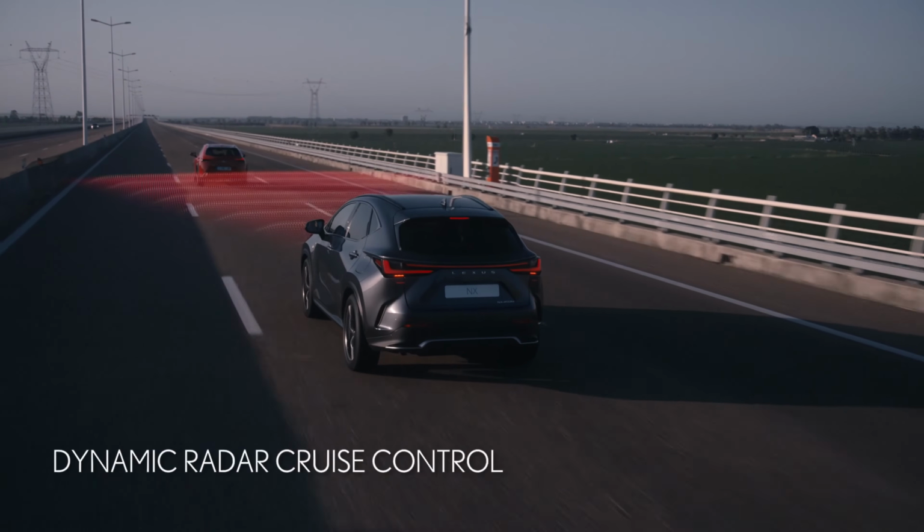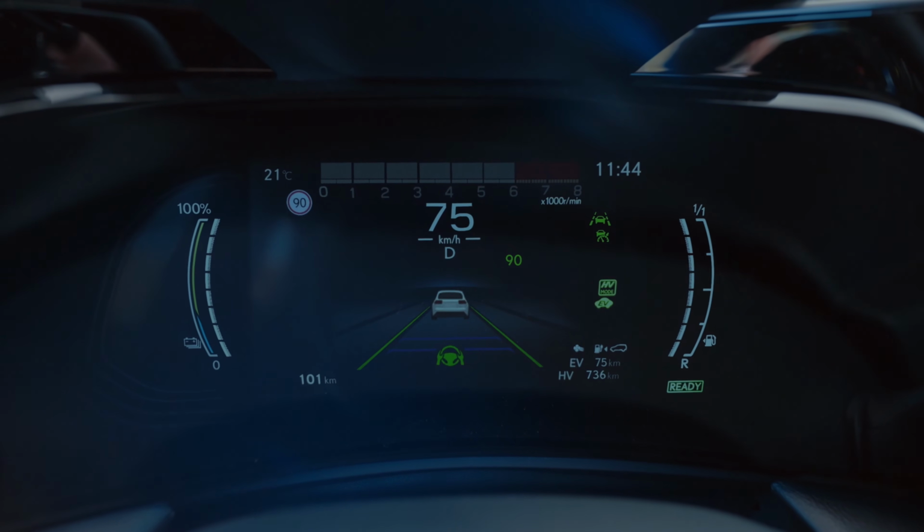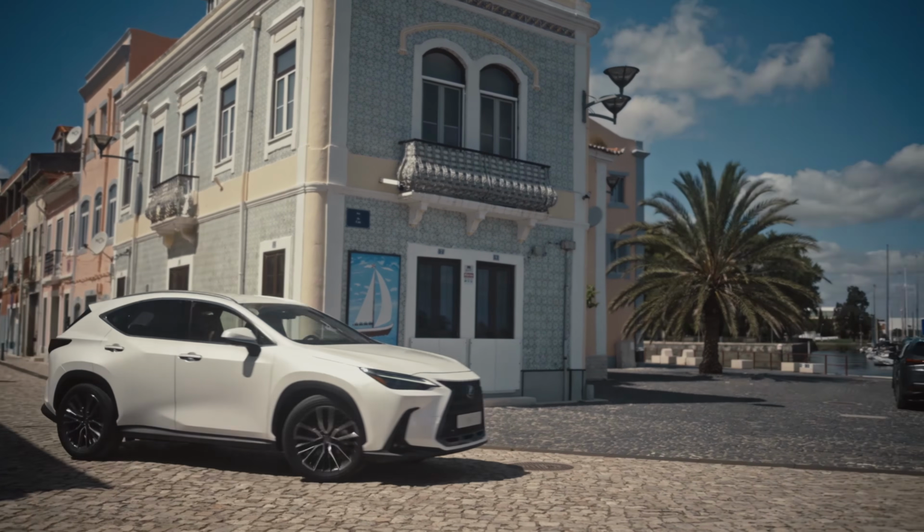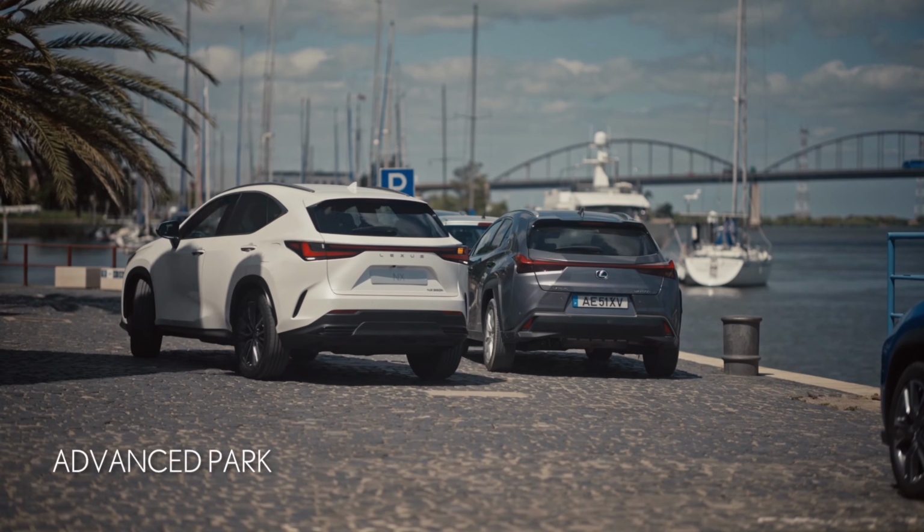And I would absolutely love to hear from NX owners. How has the vehicle been holding up for you? Do you enjoy driving it? What are some things that you would like to see improved? If you had any issues, let us know what that was.